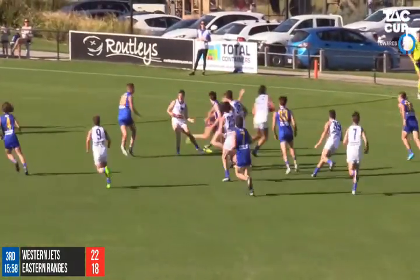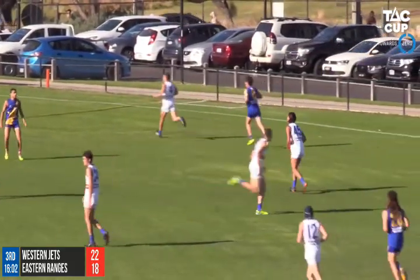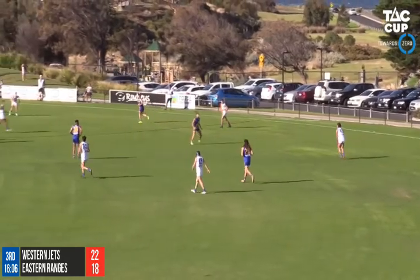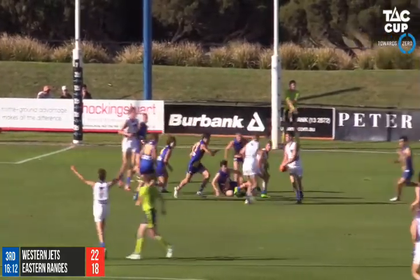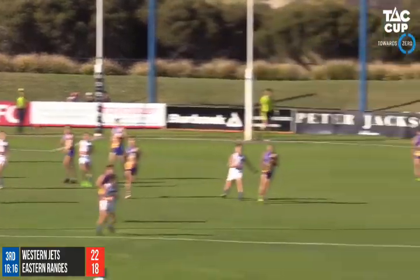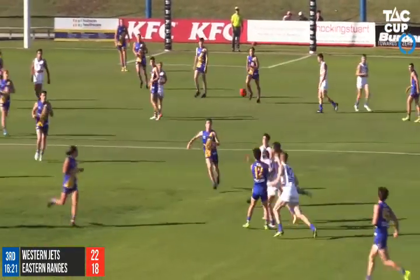All right, Gilby kicks to beyond wing. Mark taken there by Zalek. Tries to put one to the spot. Ball in dispute. Kick comes off the pack. Now it's kicked into the middle. Bit of a chaos ball here. Could go anywhere.